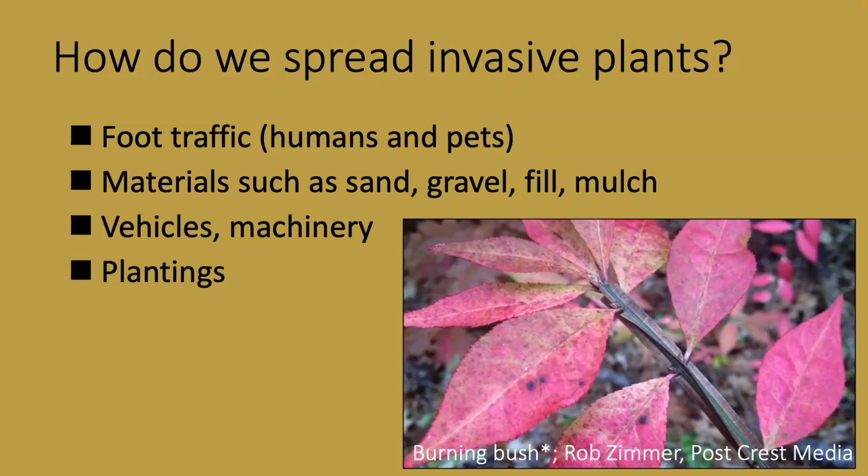Plantings are a way that we get a lot of invasive species. Not everybody knows what species are invasive, and it can take a while for a species to become problematic. So when we first started planting burning bush, for example, people didn't realize this was going to become a problem with time, but it has started to spread out into the forest.